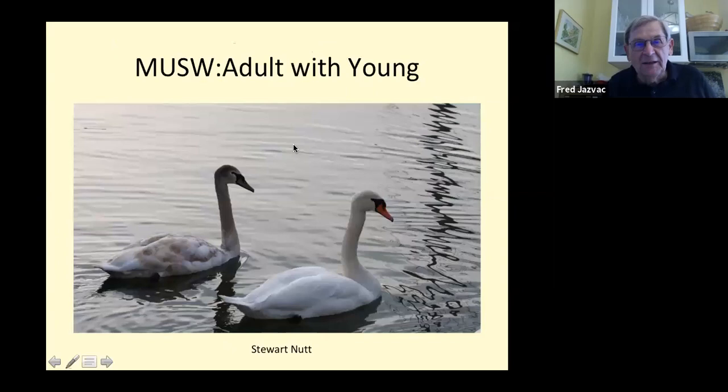Okay, this is just to show you an adult mute swan with a young. This is a young, and she's straightening up. The bird's got its neck straightened up there. And here's the mute swan trying to put a curve in it, but not quite. So what I just told you on the previous one, I still say holds true, but not in the photos I'm going to show you.